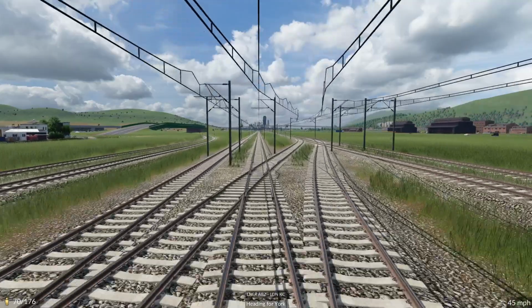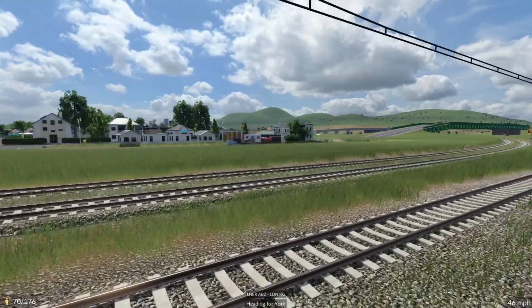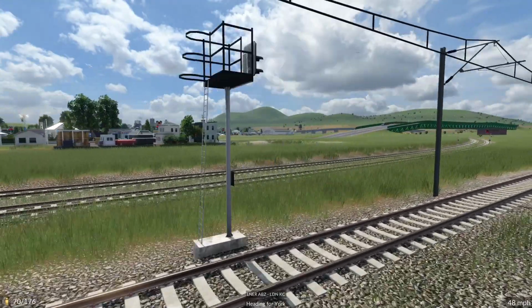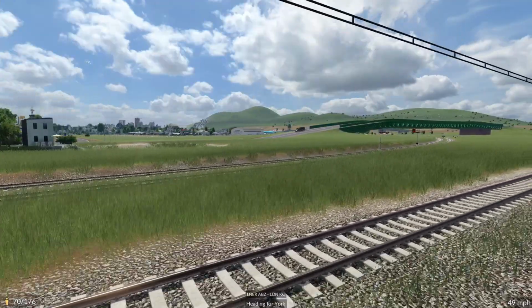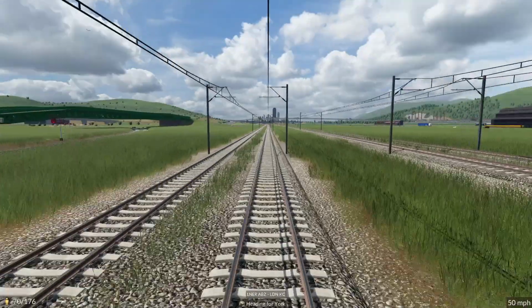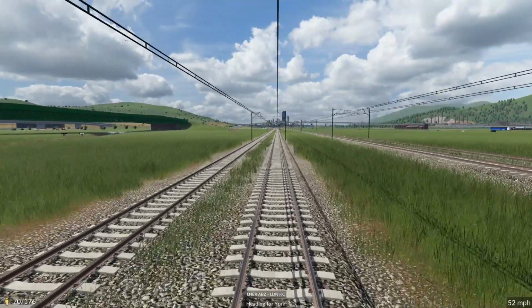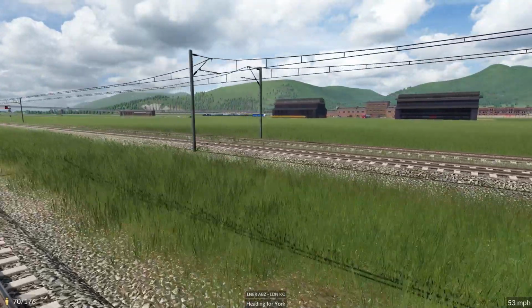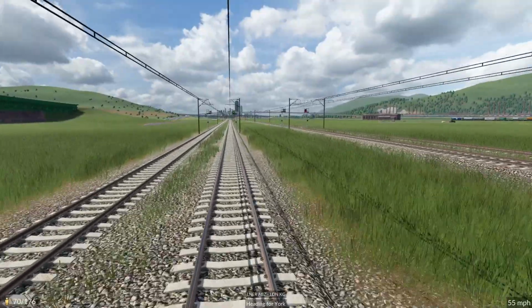So passing the airport on the left, Remigio's classic airport, the Art Deco one that looks amazing. He really is the master when it comes to airports. His airport mods are amazing. And then we've got our Newcastle freight hub to the right hand side there. There's a train departing, that's nice. And then we continue on.